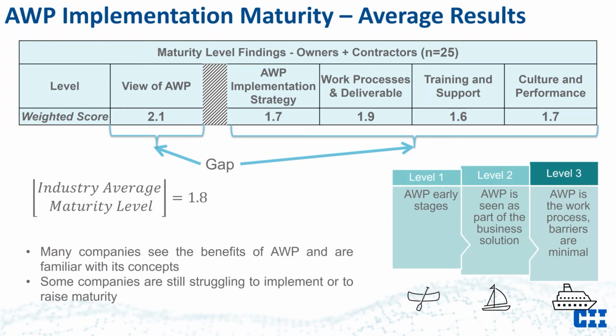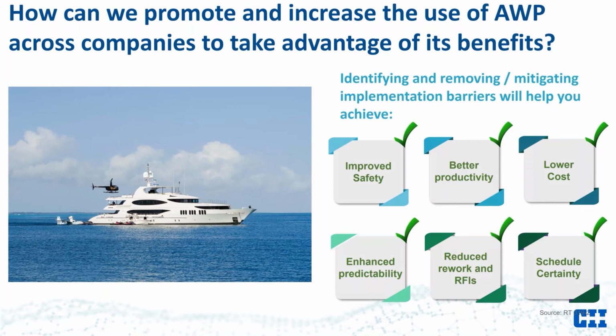Jamie? And this effort toward identifying and overcoming current AWP barriers is intended to further promote AWP use for better navigating the journey of executing a project and achieving valuable benefits across the 6 performance dimensions shown here: safety, productivity, cost, predictability, quality, and schedule.